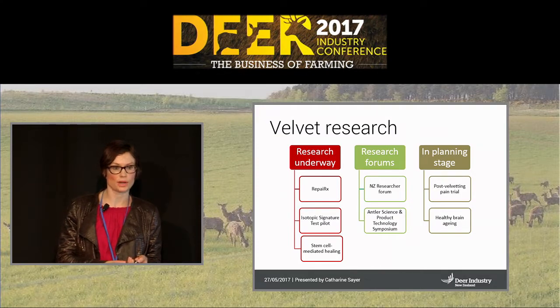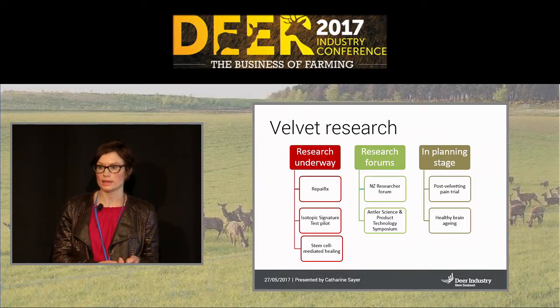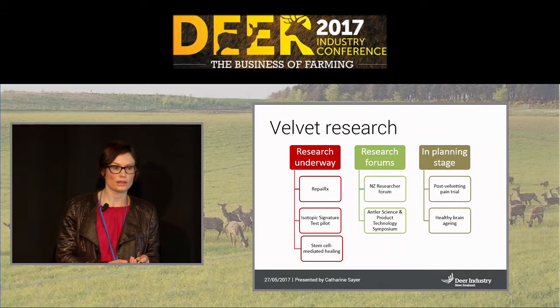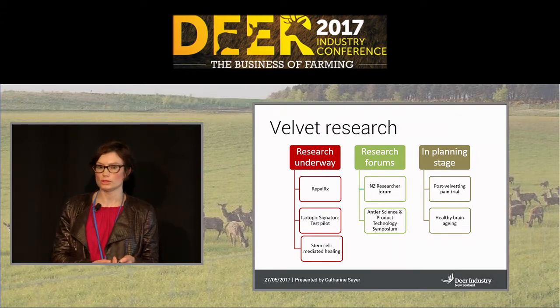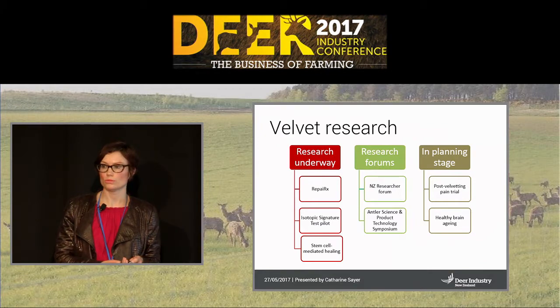Isotopic signature test pilot, that's a pilot study to develop a test by which we can identify whether velvet in the market originates from New Zealand or not. So that will underpin the velvet audit program Reese already has running in Korea.